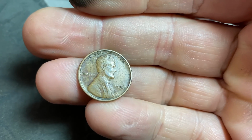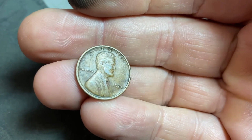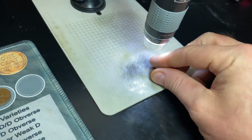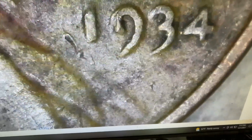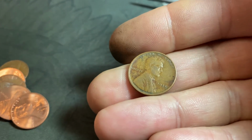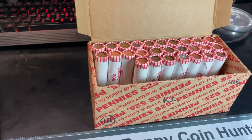Ooh, that's a 1934. It's an older wheat cent, but it's from the Philadelphia mint yet again, and we don't need a 34 Philly. Still, nice hit in the box, and actually there is a 34 double die with some die chips or die markings down here. I think there's an extra 34, but I don't see it on this worn example. Either way, we'll take it. 1934, add it to the oldie section, and get back to the hunt.